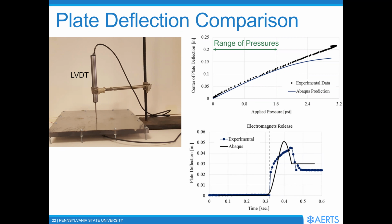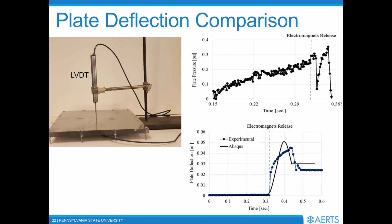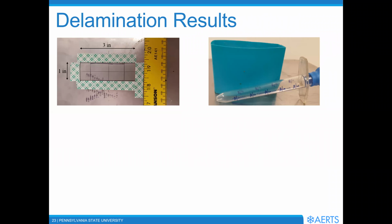Notice that if we graph the plate deflection versus time, the Abaqus prediction provides a much larger response than the experimental work. The reason is that we are not really modeling the drop in pressure that we have experimentally. In the model, the pressure is maintained at a constant value. However, in the real experimental work, as these tabs release the plate, there's a sudden pressure drop, as we can see in the top graph. That's not captured in the model, explaining the discrepancies between the experimental and modeling results in terms of plate deformation. So let's continue with the experimental setup.